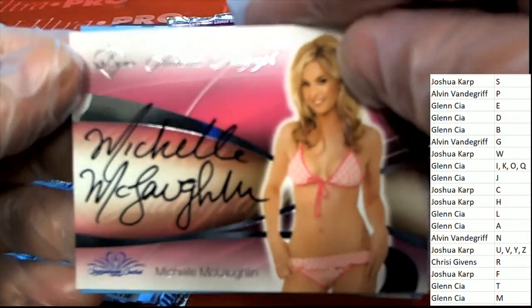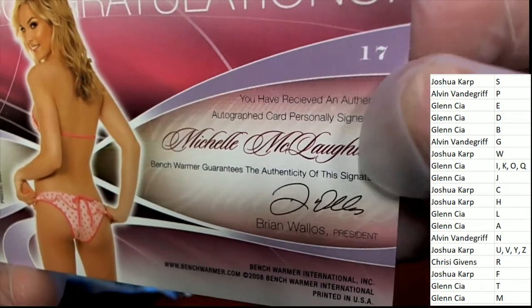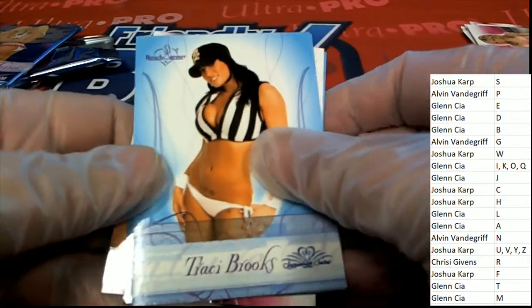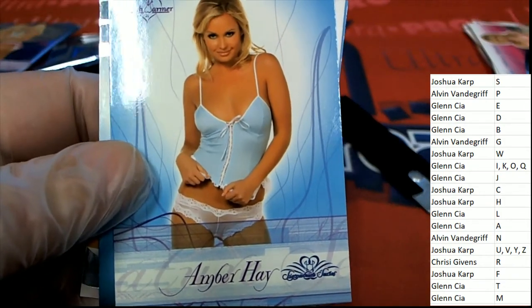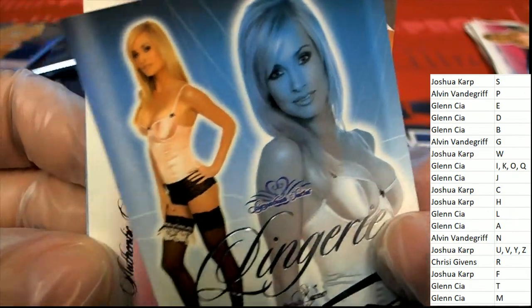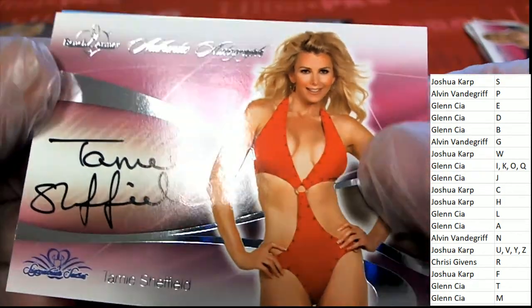Oh, nice hit here. Letter M. Letter M. Very nice. Great big signature. Nice going. Lingerie, letter A, Camille Anderson. And what do we have here? Letter S. Congrats to you. Hope. Nice autographed letter S.